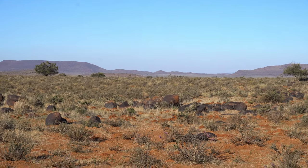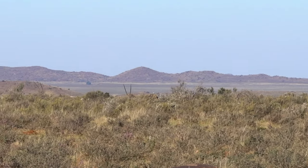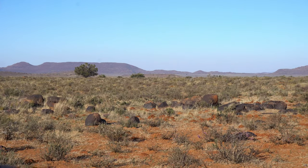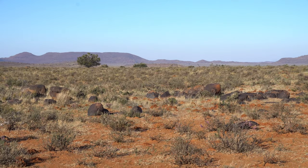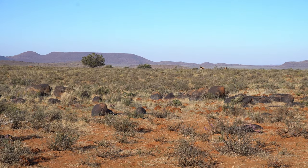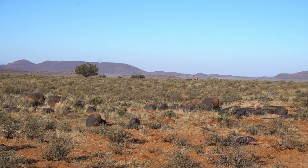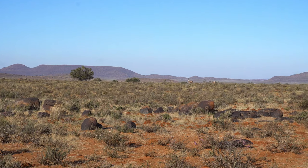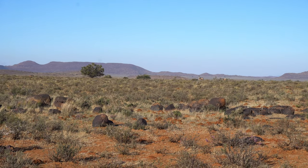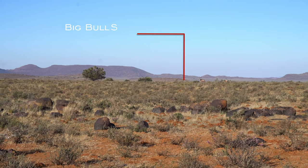As we got into position, we made a game plan where Nico would whistle to get them to stand. The wind was horrible, but we were well hidden with a large thorn tree at our back, putting us in the shadows. The plan was good, but the large bull did not stand the first time, so we would give them some time to calm down and try again.